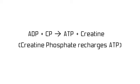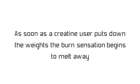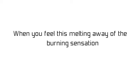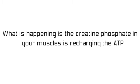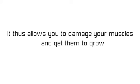This is extremely useful for short-term explosive exercise, and it can be felt by the quick elimination of the burn. As soon as a creatine user puts down the weights, the burn sensation begins to melt away. When you feel this melting away of the burning sensation, what is happening is the creatine phosphate in your muscles is recharging the ATP. Creatine thus allows you to train harder and longer in anaerobic exercises. It thus allows you to damage your muscles and get them to grow.